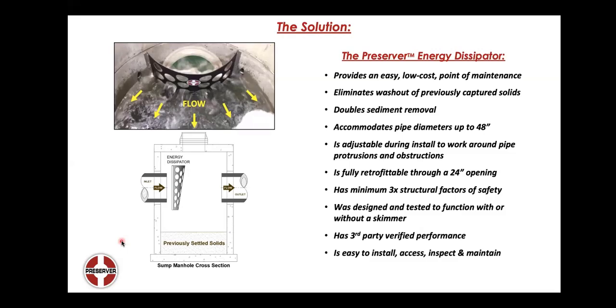Easy to install, access, inspect, maintain. We really tried to look at all aspects. Being a consulting engineer, I wanted this easy to design. As a product developer, I wanted easy for the contractors. I wanted to provide as much information and tools for every aspect of the installation through maintenance to make this just a really easy product to work with. So next slide, please.